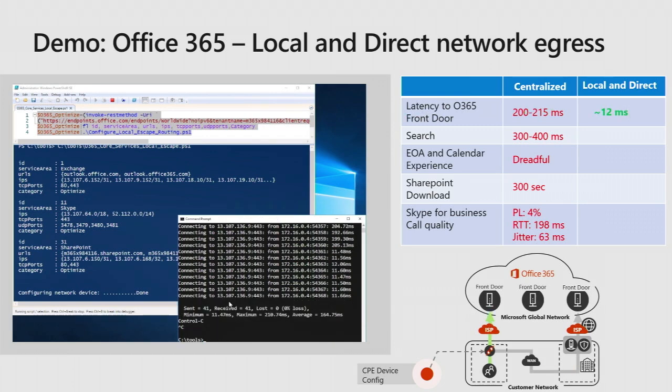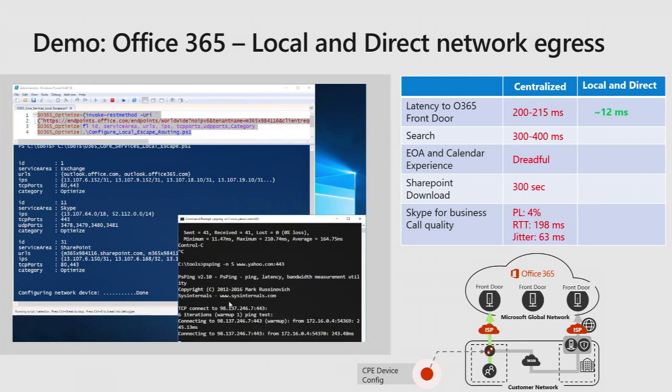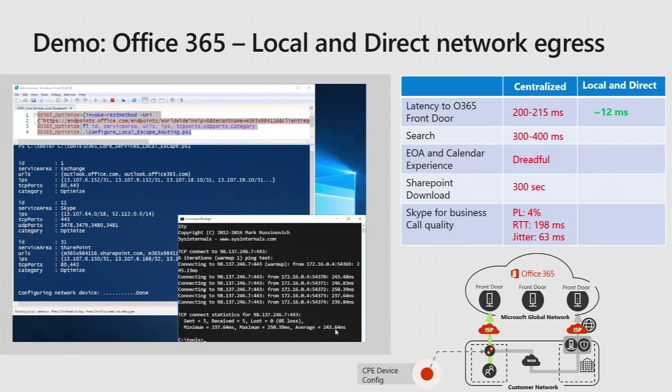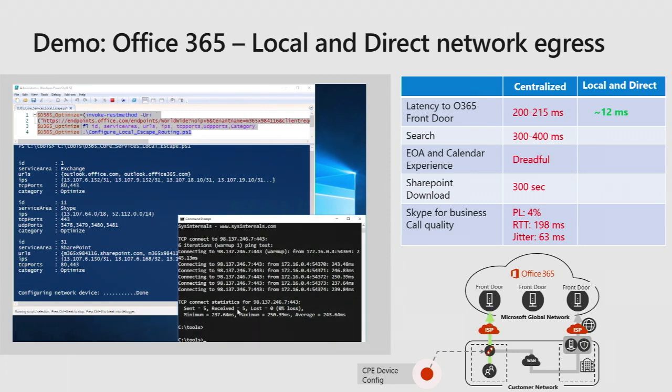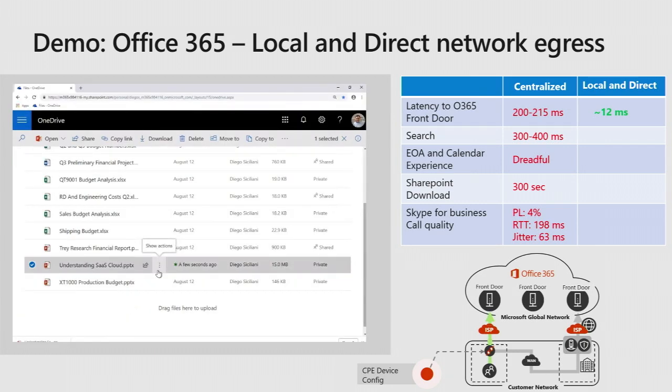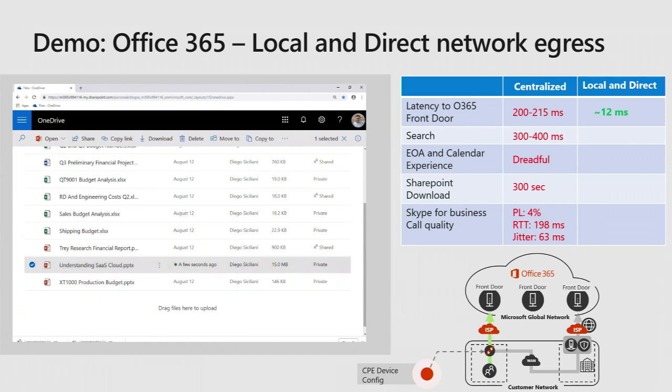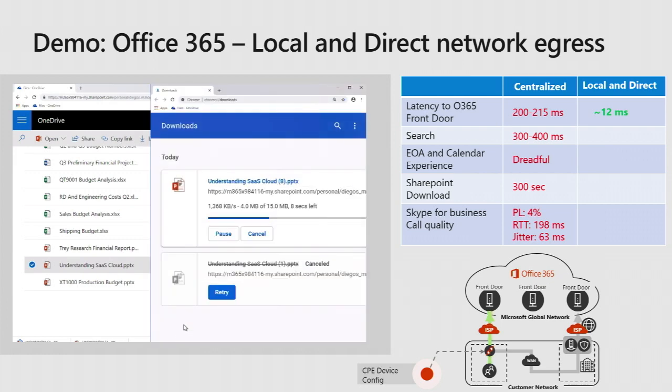Now that PowerPoint that was terrible before, unusable from a user experience perspective, and look at the difference. Again, all we're doing is routing the SharePoint traffic out locally, and that took 7 seconds. Gone from unusable to great. No, we've got users moaning about this. Then the difference to the usability here is stark, and it's simply a function of the network connectivity that we've changed. So we're going to run that network assessment tool for Skype and leave it running in the background.